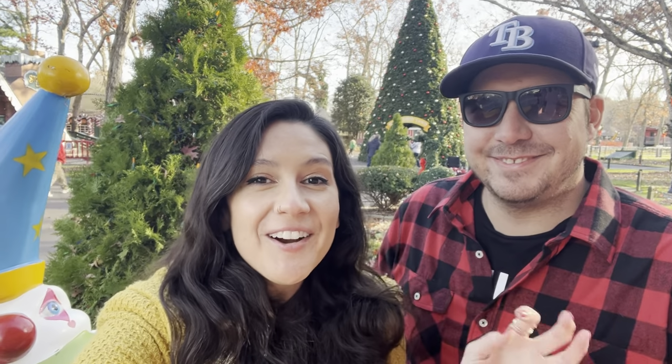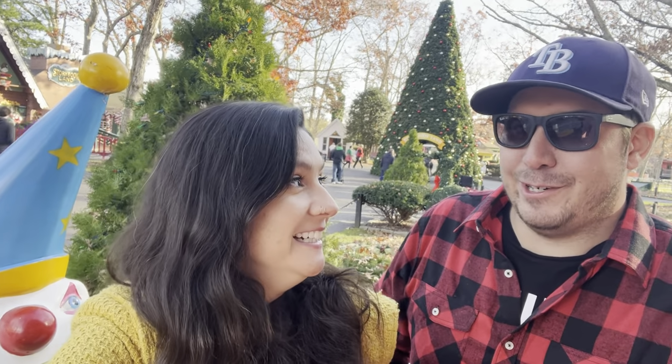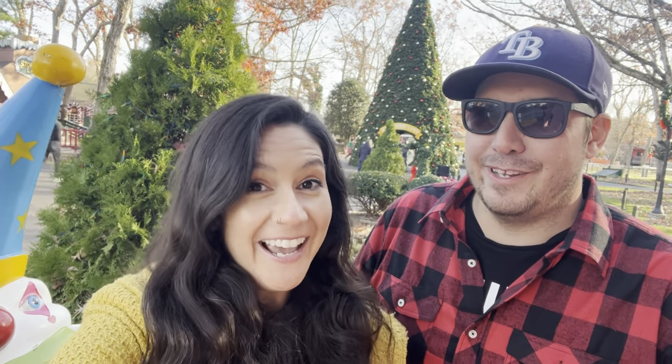Hello everyone, and welcome back. Tampa Jay is back with me again today, and we are at Storybook Land here in New Jersey. And it is already overwhelmingly awesome. What do you think so far? We just walked in and I'm blown away. Yeah, this place is cool. It is really cool. I should mention, it's my first time here. It's Tampa Jay's first time. Yep, first time here at Storybook Land.